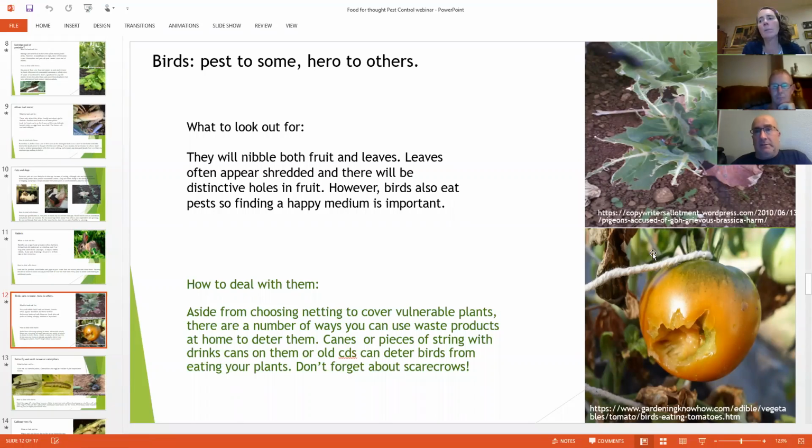But birds themselves, things like blackbirds would eat your apples. Just try and get bird scarers, like not flashy things, but strips of shiny plastic in your tree just fluttering about. That would scare them off. But most birds can be beneficial. Things like the robins eat a lot of insects. So I suppose they're a hero to me, but I did lose a few apples to the birds as well as the squirrels.